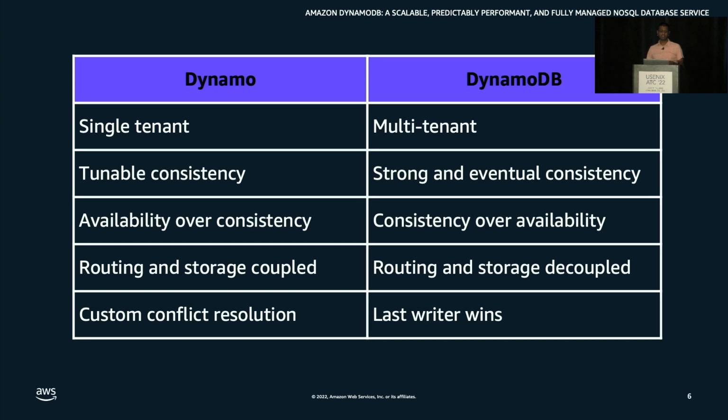But one of the key differences is the routing and storage were coupled in Dynamo. Dynamo used consistent hashing to decide where the data was stored. But as I'm going to present in some more slides later, DynamoDB actually has decoupled routing and storage.